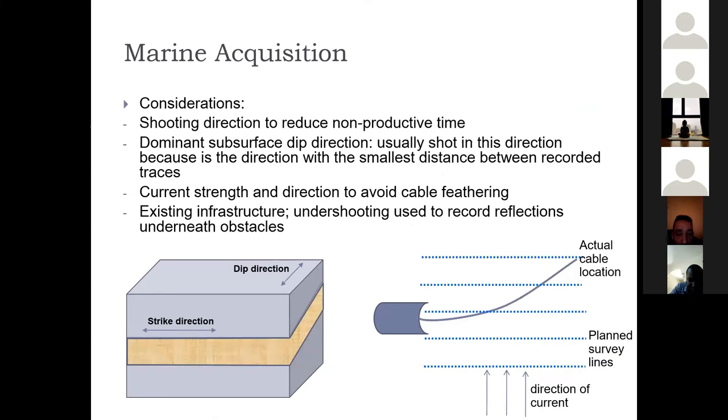Some of the other considerations include the shooting direction to reduce non-productive time. Of course, you want to have a survey that's as efficient as possible, because the longer you take to shoot the survey, the more costly it will be. That's why the shooting direction is important. And the dominant subsurface dip direction, we usually shoot in this direction because it produces a survey with the smallest distance between the recorded traces, which means that the horizontal resolution is going to be better.